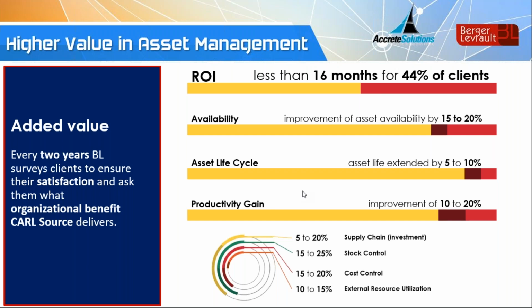The other factor that drives the ROI is our mobility solution that works connected or disconnected, that we created in 2012 for smartphones and tablets. It's really a jewel in the crown. It's super slick and lets technicians and stock keepers do their work and report on their work right where they do the work. Next slide.